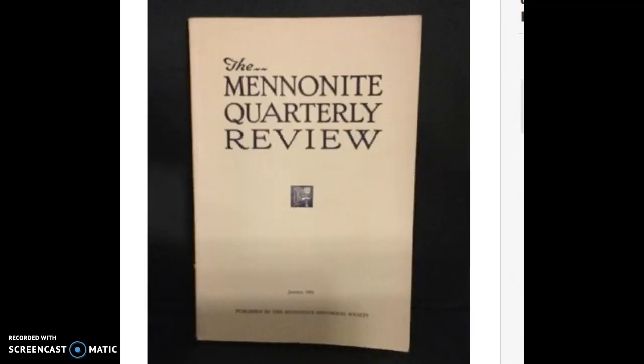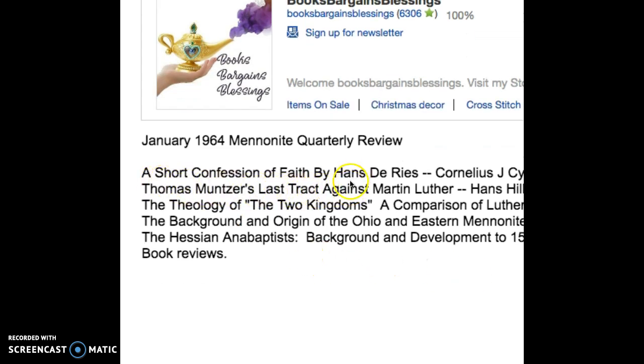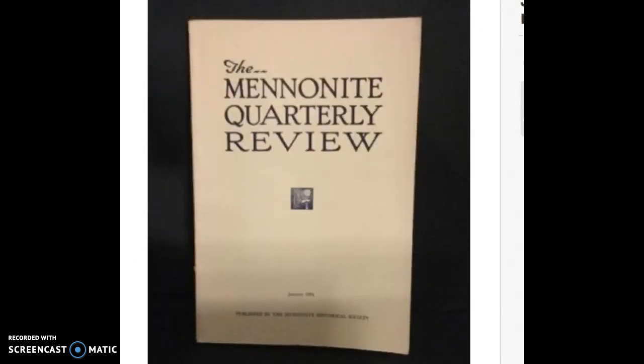I was at a thrift store, I believe it was this summer, and I found huge stacks of Mennonite Quarterly Reviews. This one is from January 1964. When I listed them, I listed the names of a lot of the articles that were in them: A Short Confession of Faith, Thomas Muentzer's Last Tract Against Martin Luther, The Theology of Two Kingdoms, the Hessian Anabaptists, because I figure that some of the names will trigger searches that people have set up, and they'll get notified about it if I put enough stuff in there. So far, I've only sold one, but I paid 50 cents for it, and I got $17 for it.